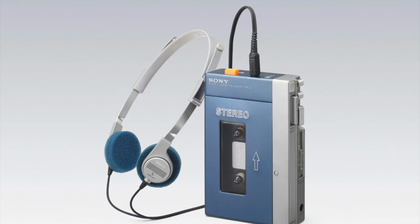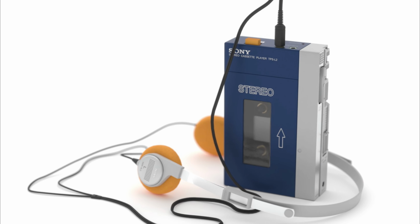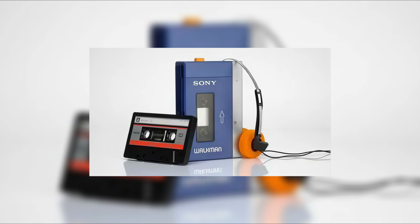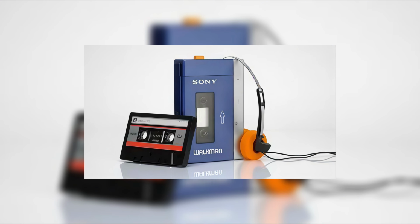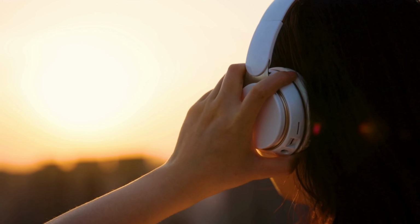There was a time when the Sony Walkman was the ultimate dream. That tiny music player hanging around your neck made you feel like you owned the world. But fast forward to today, and that once iconic gadget feels ancient. Why? Because of one thing. TWS, or truly wireless stereo. The tech that completely changed how we listen to music.